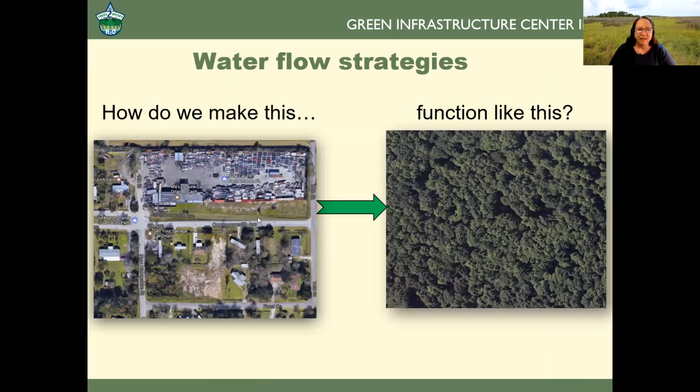So our question is how do we make a developed county like Orange function like a forest? There are still a lot of forests in Orange County, which is great, but there are also a lot of forests that are threatened with development right now. So how do we take this developed landscape and have it function like a forest? And how can we work to protect the forest that we still have?